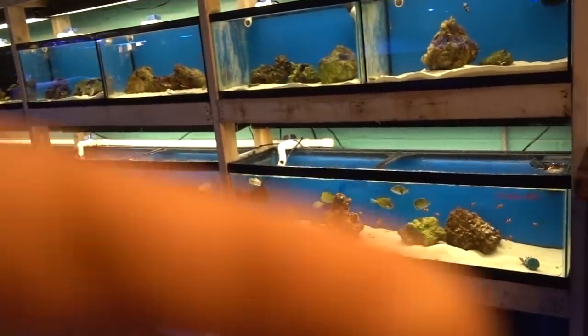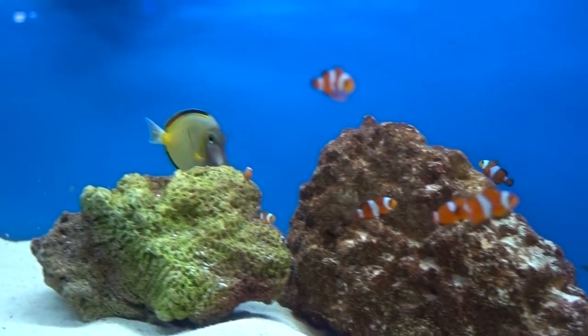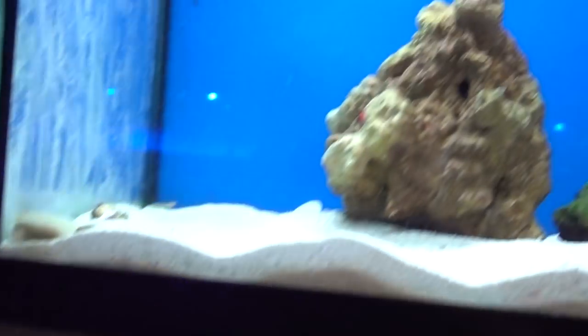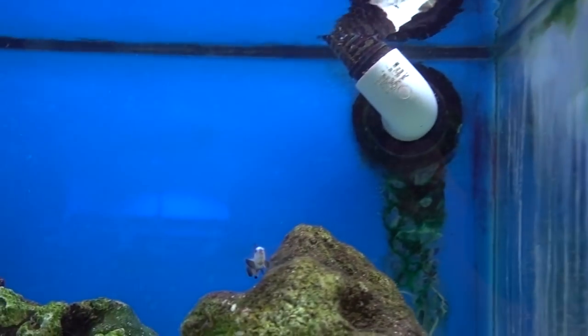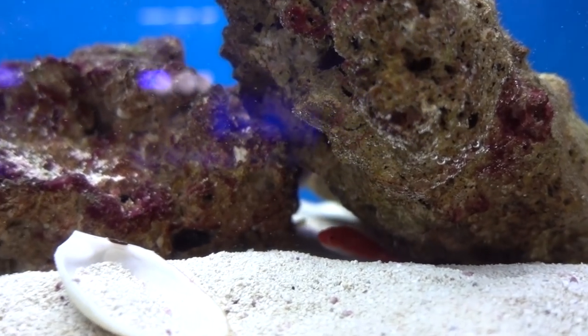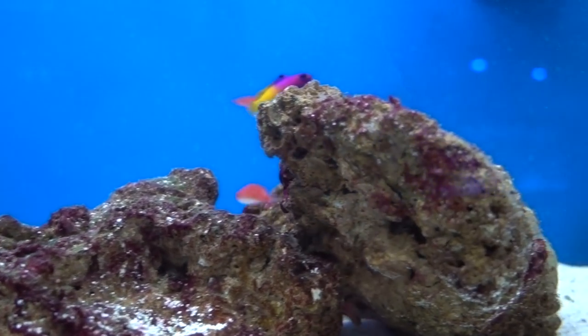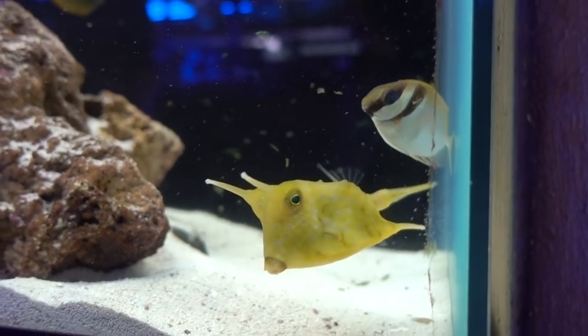Pretty well stocked today. Let's check out the fish. Look at all these baby Ocellaris. Nice storm clowns. These are really pretty wrasse. I wonder what kind of wrasse this is. Carpenters? Comics? Or fairy wrasse? I'm terrible with wrasse. I need to brush up.